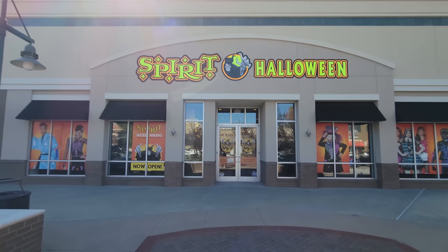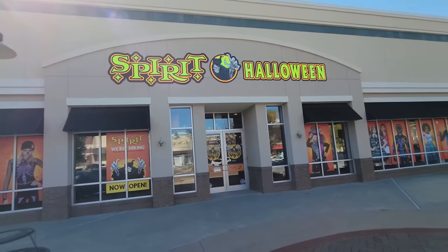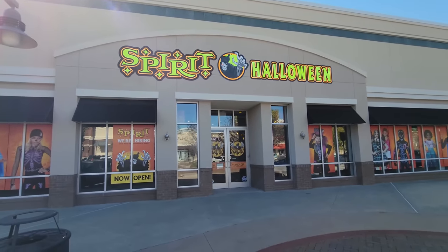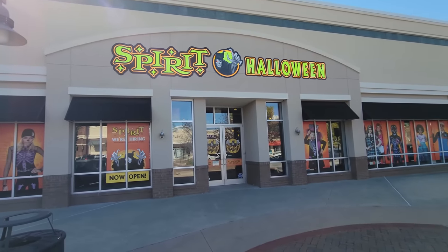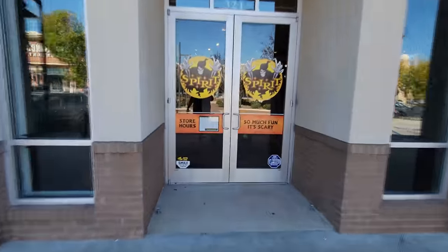Anyways, here's the Spirit Halloween right here in Macon, Georgia. We are gonna go in and see what kind of awesomeness we can find. I believe this is store number 56, guys. Number 56 out of 100 stores. Stick around because I might be coming to your store next. Anyways, I'm excited. Let's go in and see what kind of awesomeness they have.